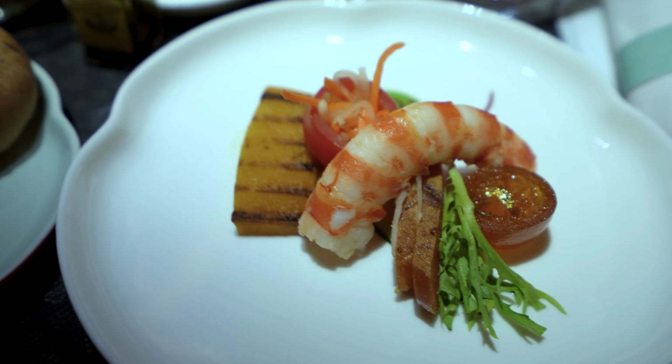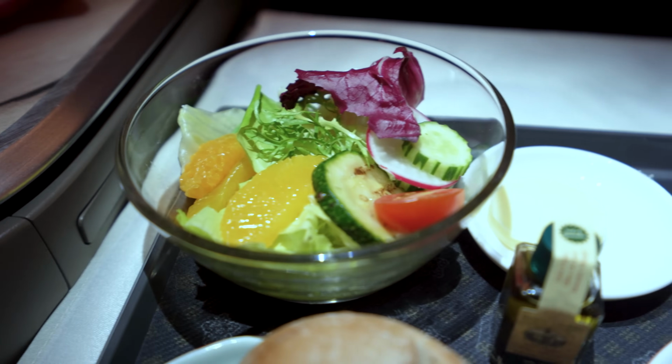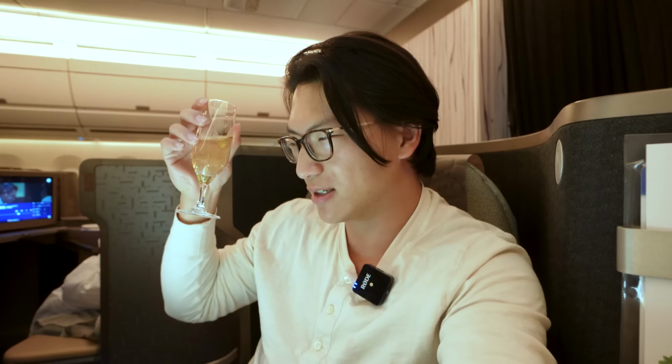I loved the juiciness and plumpness of the shrimp, and I thought it paired well with the various vegetables also on the plate. Dinner is served here on China Airlines business class. Here we've got our shrimp appetizer to start. I am having dinner a little bit later than all the other passengers because I have fallen asleep a little bit, but let's catch up. I've got here my Piper champagne as well as some sparkling water and still water. And let's give this a go.